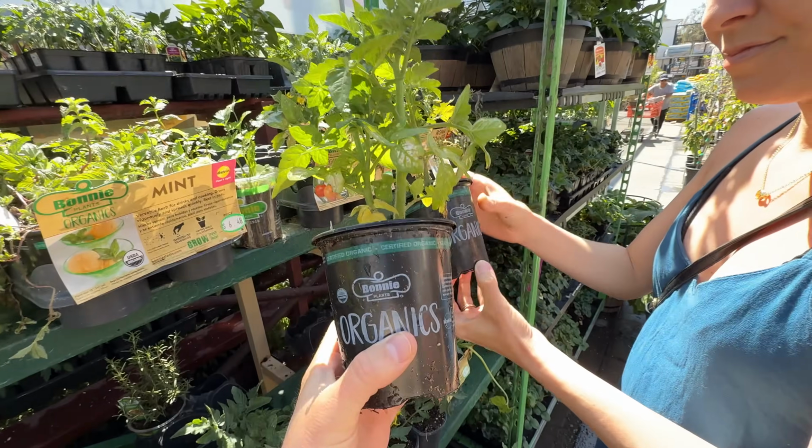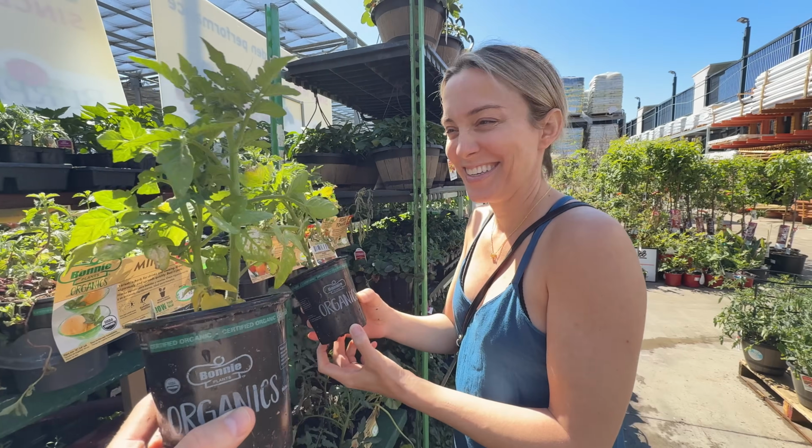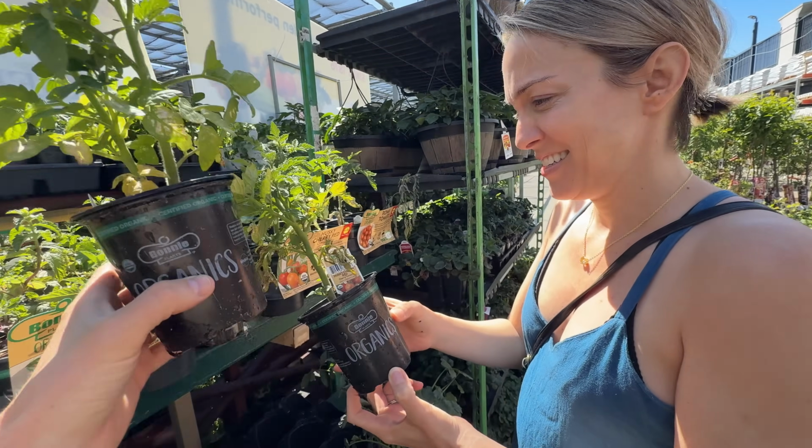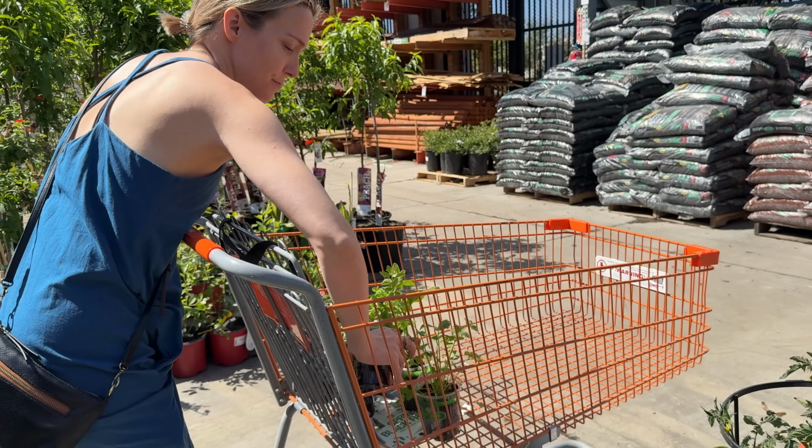But yeah, we're gonna have a nice little Sunday going to Home Depot to get some dirt and some plants. We got tomatoes. Like a husky cherry tomato. Yeah, sure, why not? You want Roma? Let's get one Roma and one. Yeah. That one looks healthier than this one. Okay.